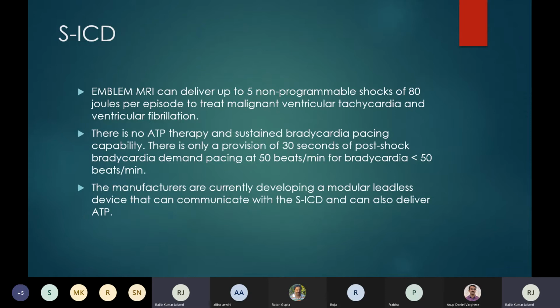tachycardia and ventricular fibrillation. There is no anti-tachycardia pacing therapy. As I said earlier, a defibrillator will not pace and a pacer will not defibrillate. So there is no anti-tachycardia pacing therapy and no sustained bradycardia pacing capability. There is only a provision of 30 seconds of post-shock bradycardia demand pacing at 50 beats per minute for bradycardia less than 50 beats per minute.